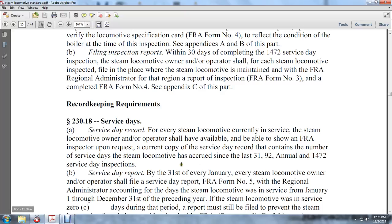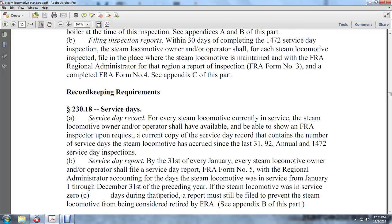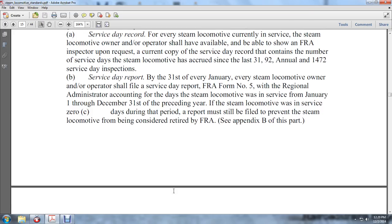Service day report: by January 31st of every year, every steam locomotive owner or operator shall file the service day report on FRA form number 5 with the regional administrator, accounting for the number of days the steam locomotive was in service from January 1st to December 31st of the preceding year. If the locomotive was in service zero days during the period, the report must still be filed to prevent the steam locomotive from being considered retired by the FRA. See Appendix B of this part.